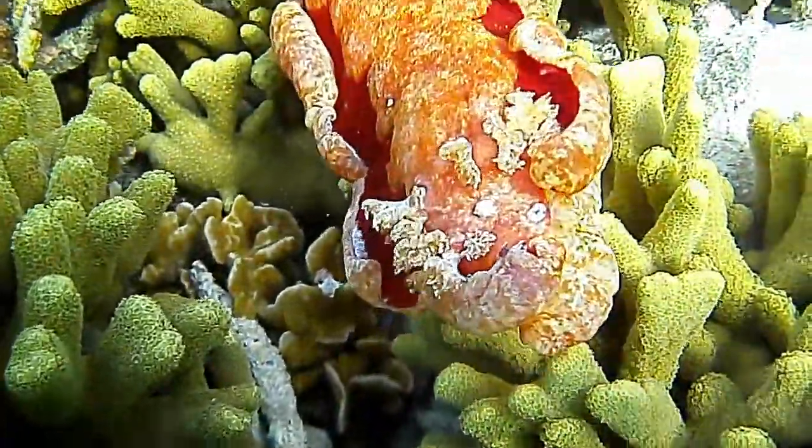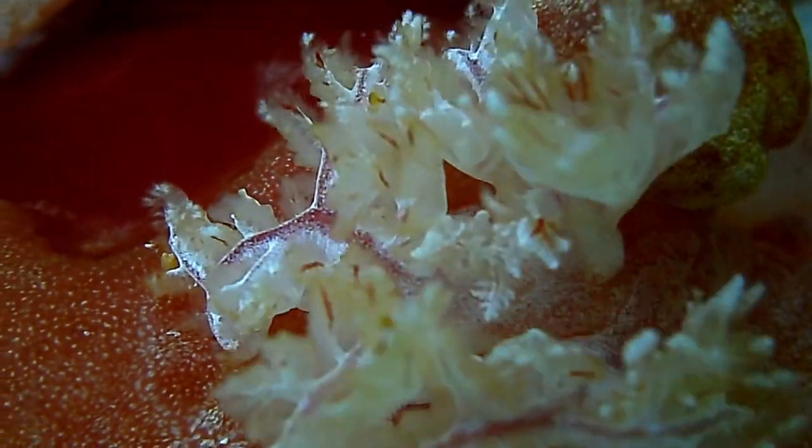The white feathery part is the back of the sea slug, and those are its gills. They take the oxygen out of the water with the gills.